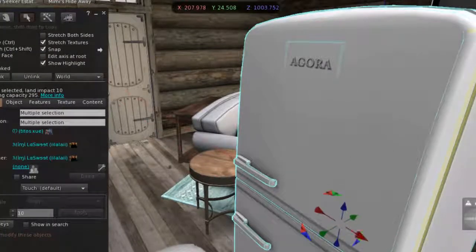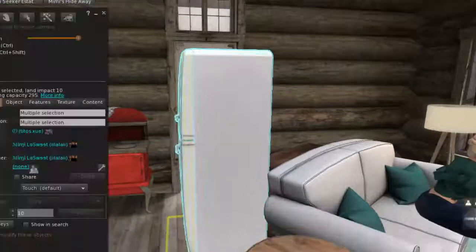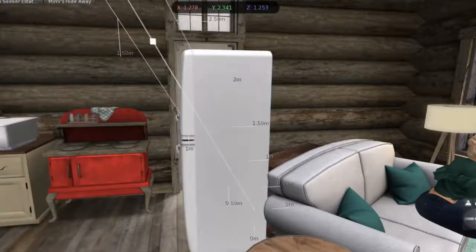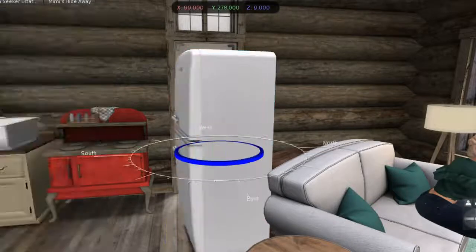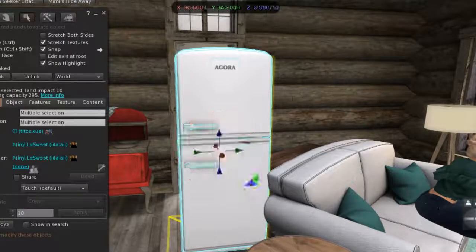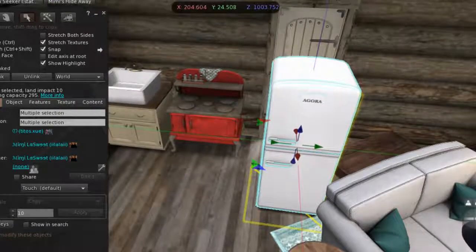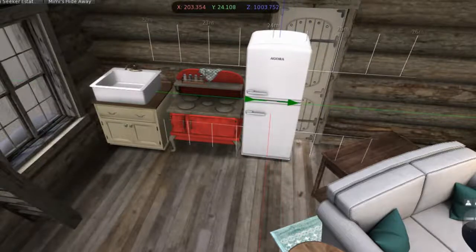All right. Let me see where I can put this puppy at. Can I stretch this? That is a good question. Ooh, if I can stretch it, we are gonna be golden. No, I can't stretch it. So let's just rotate it around. This is a dilemma, you guys. How do you fit a kitchen in here? Maybe you don't.